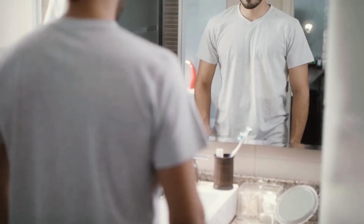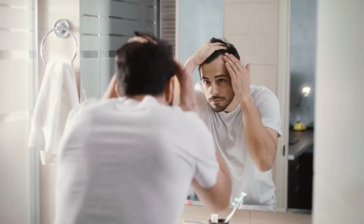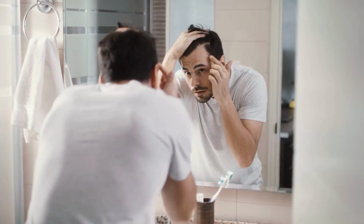So, Minoxidil. Obviously, we don't want to take it orally. ROGAINE is obviously the trade name that most people know it by, but now it's a topical solution. It comes in foams, it comes in sprays, and essentially you spray it onto the problem area, which is the hairline, especially where you're losing hair is where you're going to want to apply the most of it.